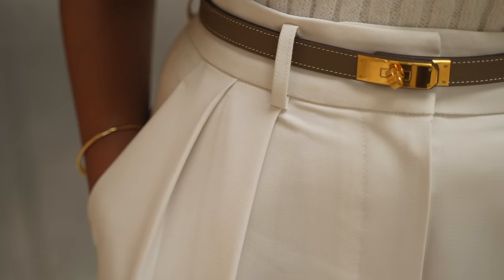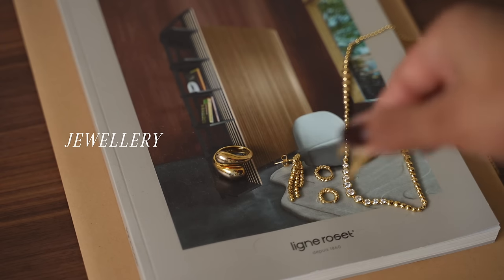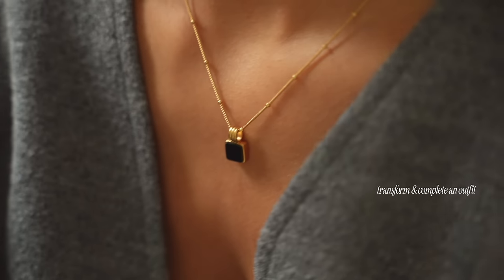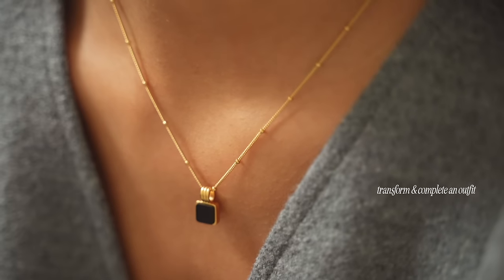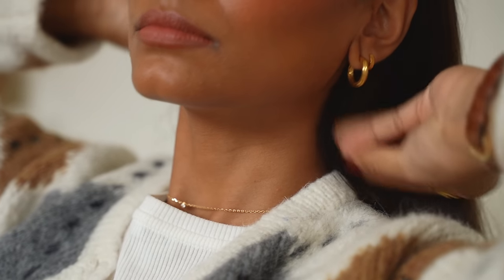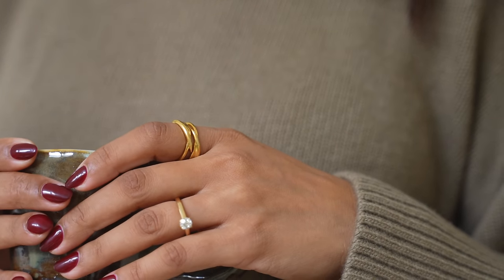The finishing touches really make an outfit, so whether that's incorporating sunglasses or jewellery or a belt, it can really tie your whole look together. And jewellery for me really makes a whole outfit transform and it really completes it. You can add a really beautiful touch to an outfit with some gold accessories. It will make your outfit feel more finished and complete. And I love to have pieces that are always on my vanity so I can just grab it and go.